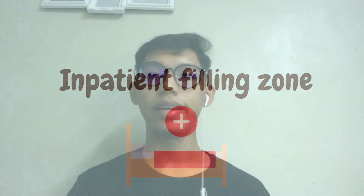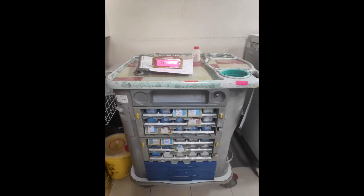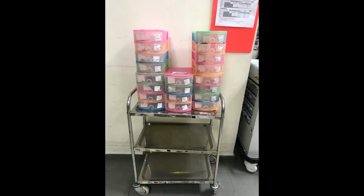We start our service at 8 am and end at 5 pm. Usually at 8 am we are not very busy. However, we start to get busy at 10 am and afterwards. This is because most of the trolleys usually arrive around 8:30 am to 9:30 am, except for the ICU wards and geriatric wards, which usually arrive earlier. For the others, we have to wait for the trolleys to arrive before we start to fill the medication.